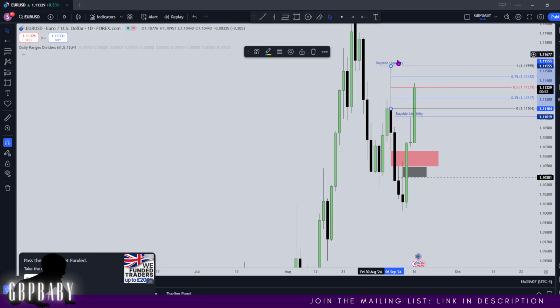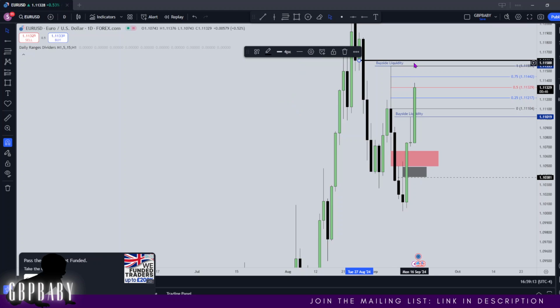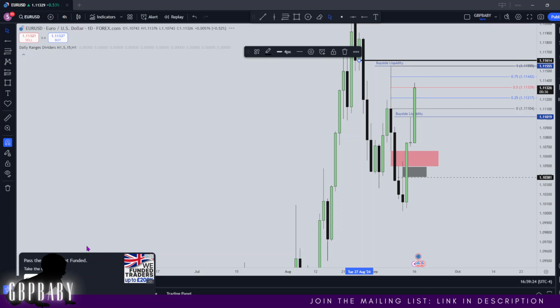I do have my eyes set on this buy side liquidity pool, and you'll see that there's a daily bearish order block up here as well. So it'll be nice to see if price can manage to reach into that. And at that point, it'll be nice to see if we react to that. And if we do, that will be a nice strong indicator for us that might be the reversal we're looking for. But let's not focus too much on that for now.